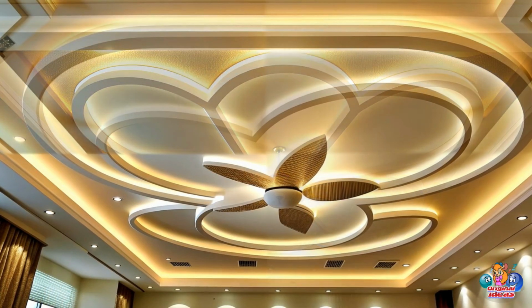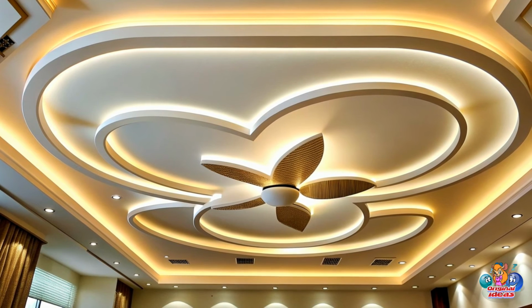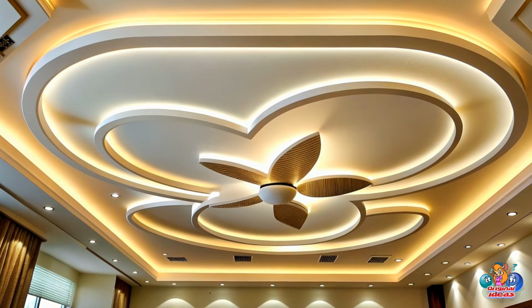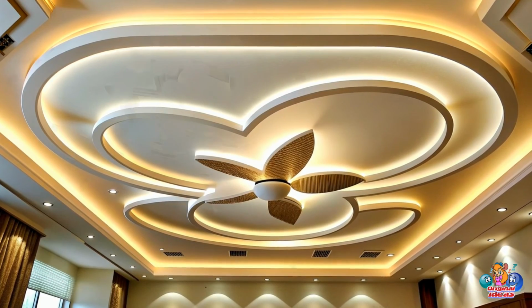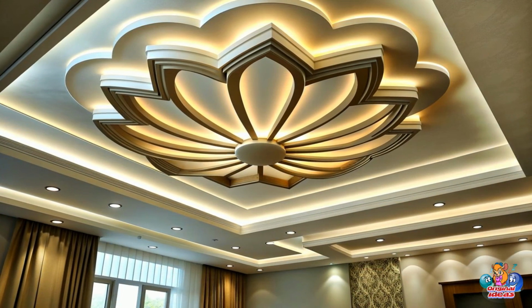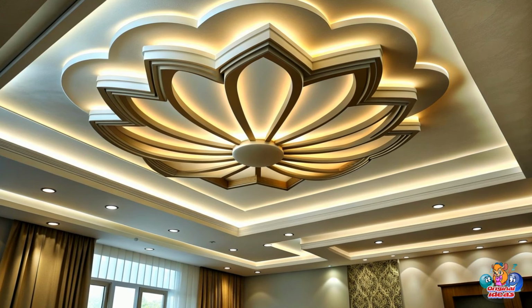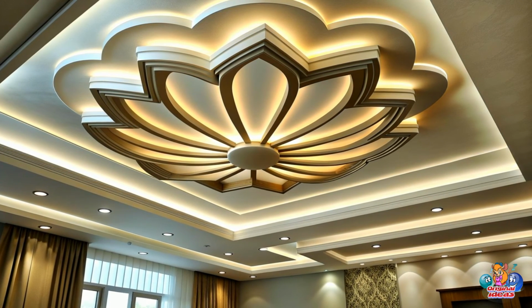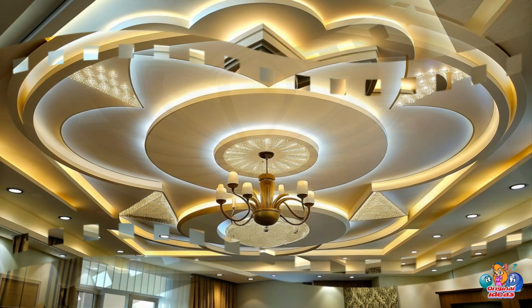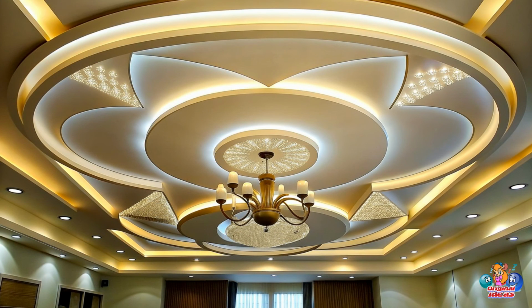In conclusion, false ceilings have become an integral part of modern interior design. They not only enhance the aesthetic appeal of a room but also provide practical benefits such as improved acoustics and lighting options. From room pop false ceilings to gypsum ceiling designs, there is a wide range of options available to suit various tastes and styles.